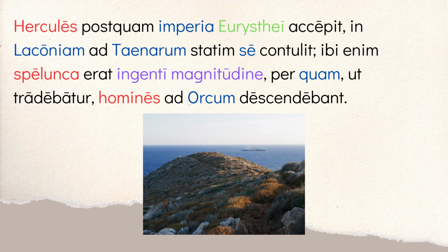So you have Hercules, postquam imperia Eurysthei accepit, in Laconiam ad Taenarum statim se contulit. Ibi enim spelunca erat ingenti magnitudine, per quam, ut traditur, homines ad Orcum descendebant. Okay, so we have a longer sentence here, a couple pieces. But it starts with Hercules, right?